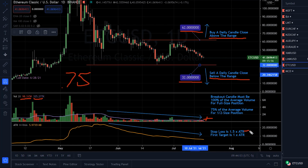Stop loss is 1.5 times the ATR. Your first target is 1 ATR. So for example, if this thing breaks to the downside, the day that it breaks out and is about to close, just ahead of the closing, set up your sell order right there.